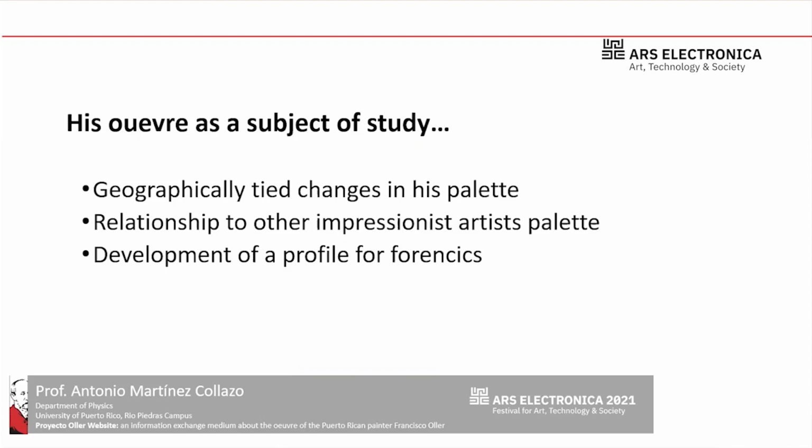We want to establish whether there are geographically tied changes in his palette. He painted in Spain, in France, as I mentioned just a minute ago, and also in Puerto Rico. It would be interesting to see if the palette changed geographically with these changes in his location. We also want to examine the relationship between Oller and other Impressionist artists' palettes, and the development of a profile for Oller that would aid in authentication efforts, namely forensics.